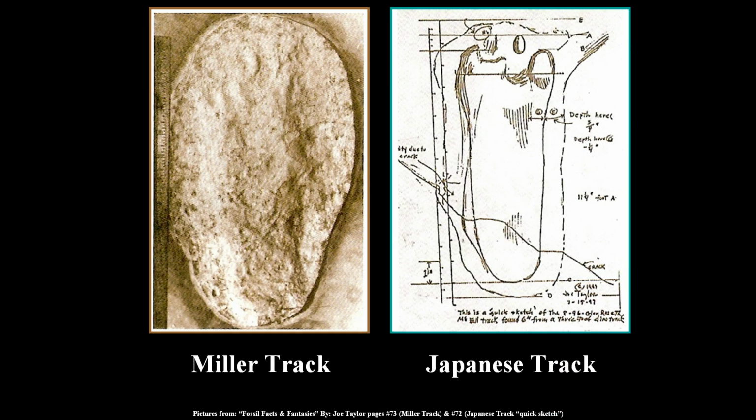And so when you look at the tracks, the drawing on the right is the one of the Japanese track, and the one on the left is the Miller track. The very distinguishing feature is that second toe. If you were to take a marble and put it in the ground, it makes a perfectly little round area, and where it is on the foot, it matched perfectly.